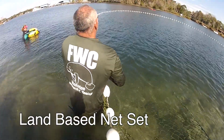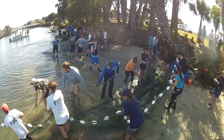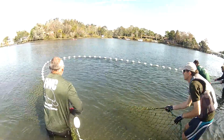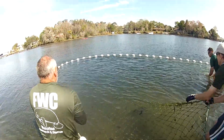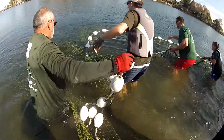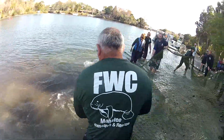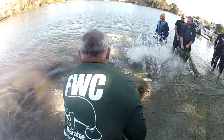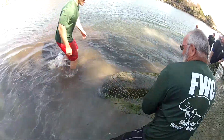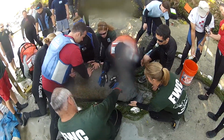So if the manatee is active but swimming near shore, we can do a land-based set. In those cases, we will deploy some of our team on shore and put the net in the water in front of the animal, either by walking it or deploying it off the back of our capture boat. And once the manatee swims into the net, we work as a team to sweep the animal up onto the beach. People will be on the inside of the net working the lead line, which is the heavy line that keeps the manatee from going underneath the net, and people on the outside pulling the float line keep the manatee from going out. And once the manatee is bagged up, we'll sweep it back up onto the beach.